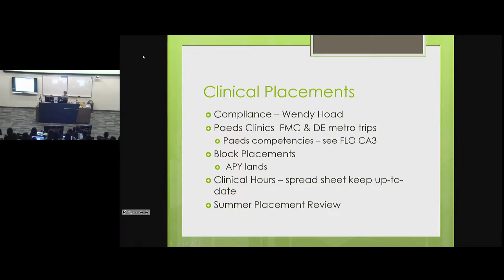We've already talked about the PEDS clinic, so there are a few placements in these six weeks, normally on a Wednesday, including the PEDS clinic at FMC, as well as the Department of Ed trips. There aren't any trips actually arranged just yet.